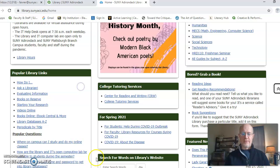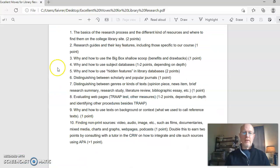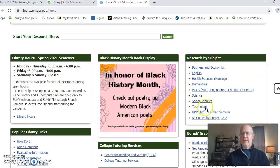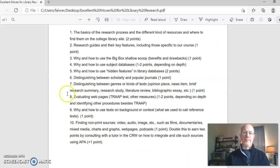The how do I is there, but I would like to encourage one of you to talk to a librarian about the research process. Number 2 is on research guides and their key features. For example, over here we'll see research by subject. This is where we'd find the research guides. There's a lot of them. There's some specific to this course. Talk with a librarian about them and get clear on what their features are so you could explain that to the rest of the class.